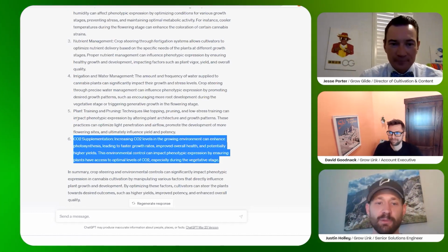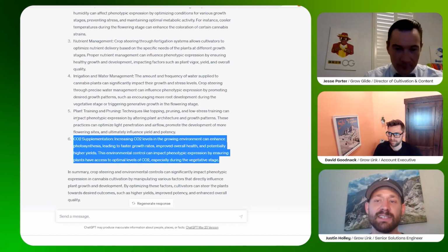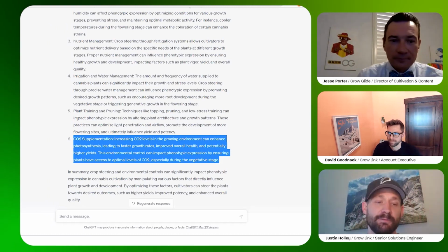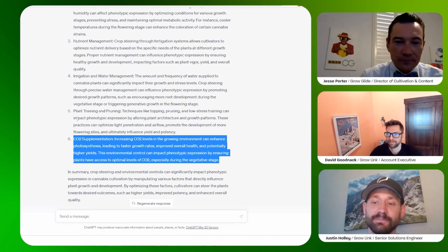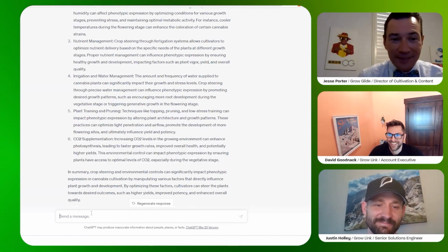So here's an example where having the automation in place and having that data and the sensors in the cultivator's hands allows them to dial that in for that strain ideally. I got a follow-up question for the GrowBot right here. We're going to dive into this, right?